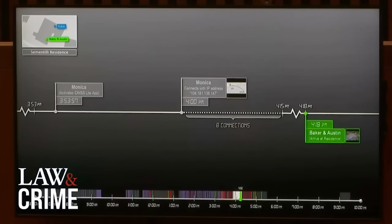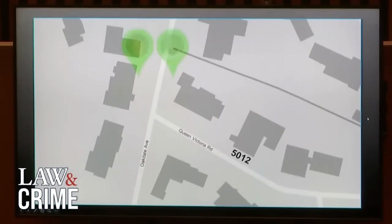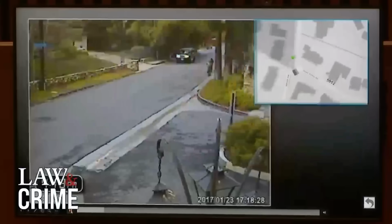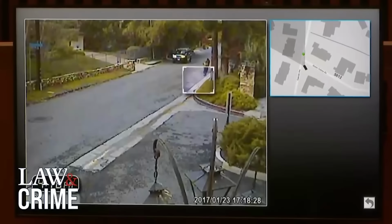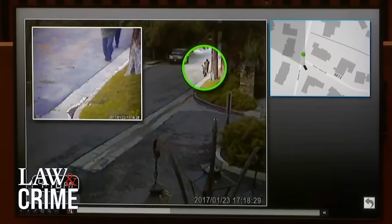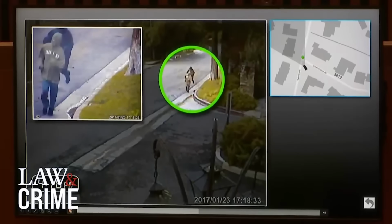And what is the next event that we see here at 4:18 p.m.? This is the video that depicts Robert Baker and Christopher Austin running up Oakdale towards the Sementilli residence. And this is at, I believe it was 4:18. 4:18 p.m. Correct. Of course, their faces are covered, and they've taken measures to not be recognized, obviously.